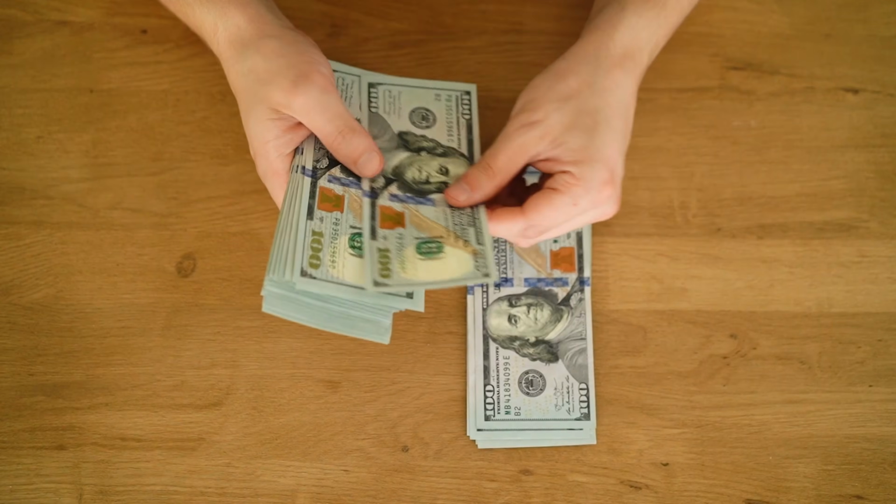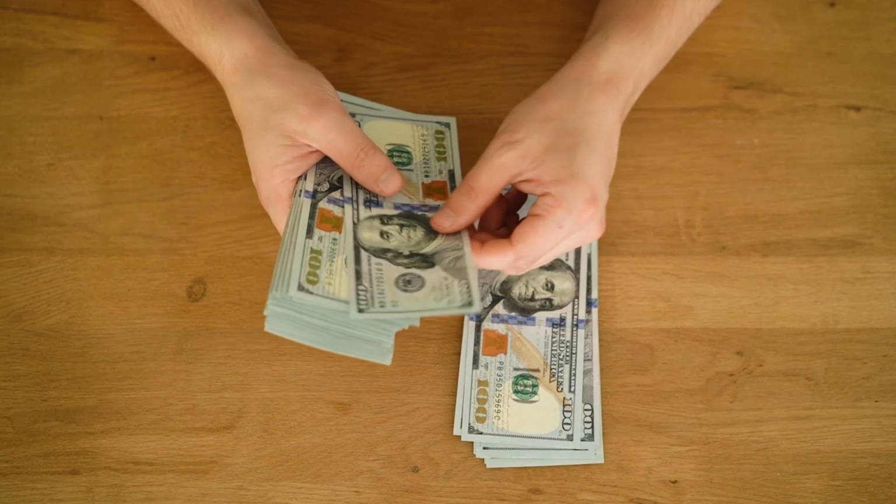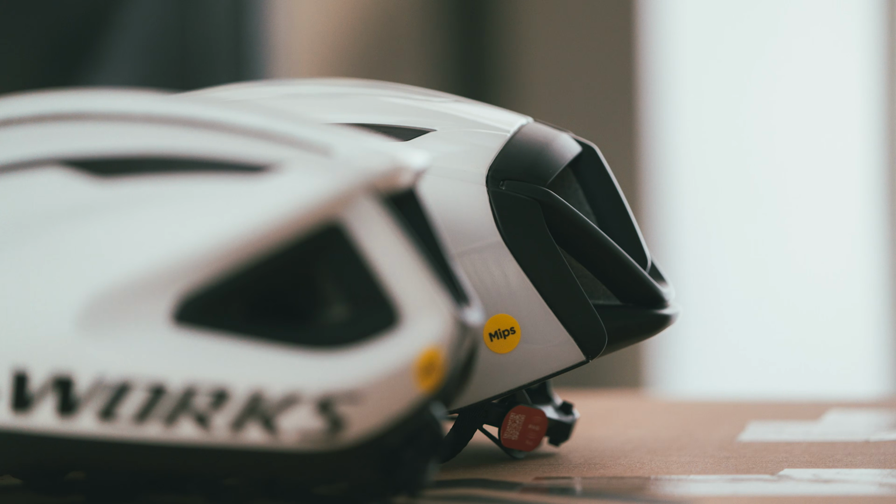At $300, this helmet came in a little bit higher than I was expecting. I thought that Specialized would keep this at the $250 price point, so I was a little bit shocked when I came up to the register and it was $300. That being said, I think what Specialized is trying to do is position it as a high performance, comfortable, incredibly well ventilated helmet. So if you want that, you've got the $300 Prevail 3. If you want something that's comfortable and has aerodynamics with still some good ventilation, you've got the Evade 3, also at $300.